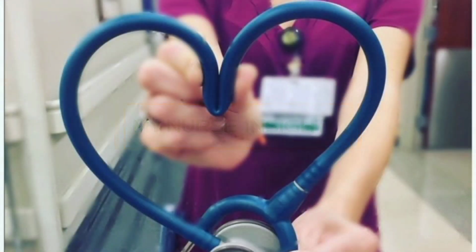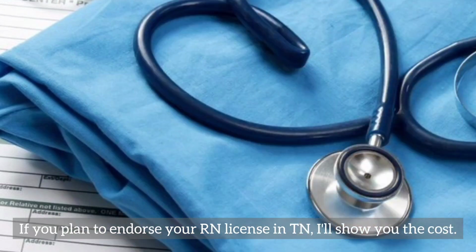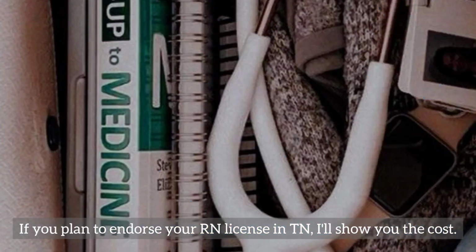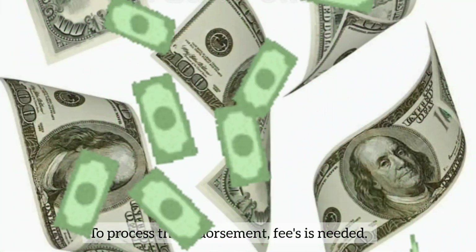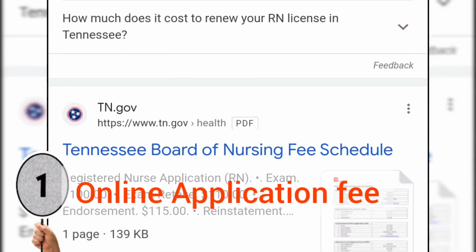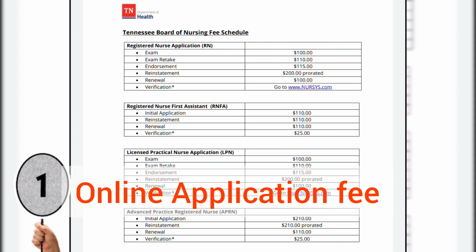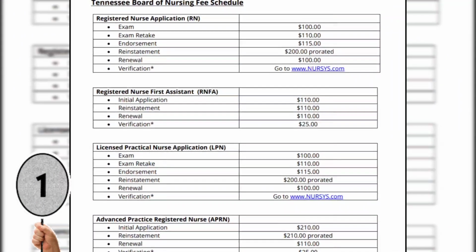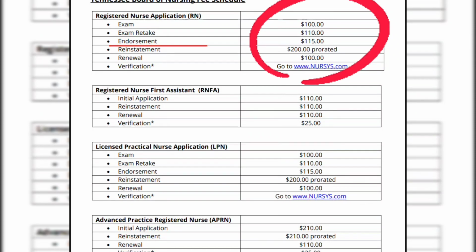If you plan to endorse your RN license in Tennessee, I'll show you the cost. To process the endorsement, fees are needed. Number 1, online application fee. When you visit the Tennessee BON, you will encounter this. You will input all the information, upload the documents, and at the end, you need to pay the endorsement fee, which costs $115.